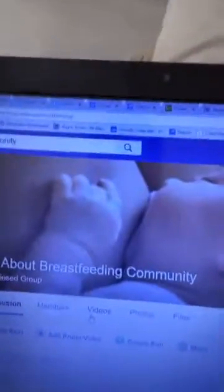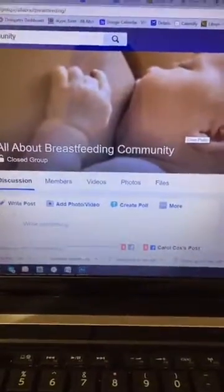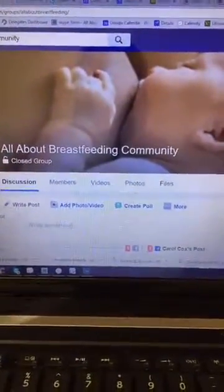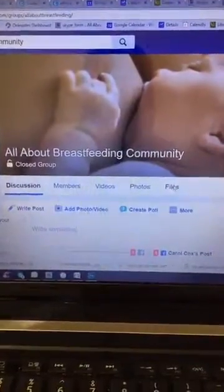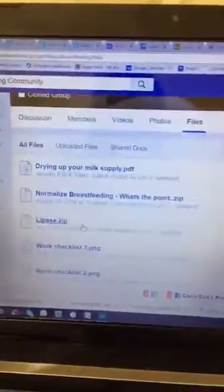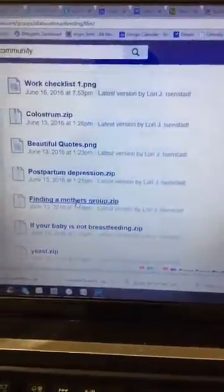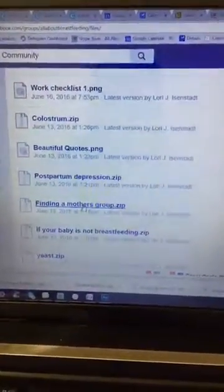Most of the people in the group are pretty active, and some know about the files section and some don't. So I'm going to turn my screen around so I can show you some of the files that are available in the group. So there's the top picture, okay? And if you go right here, you see my arrow right there to files. If you click that, it will open up to a page where I have uploaded quite a few files for you, which are informational sheets and checklists that I have already put in there for you.